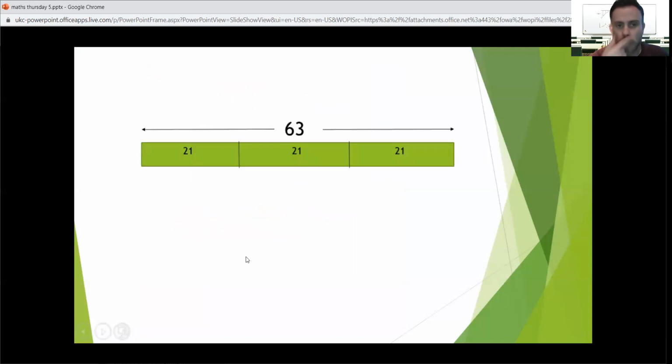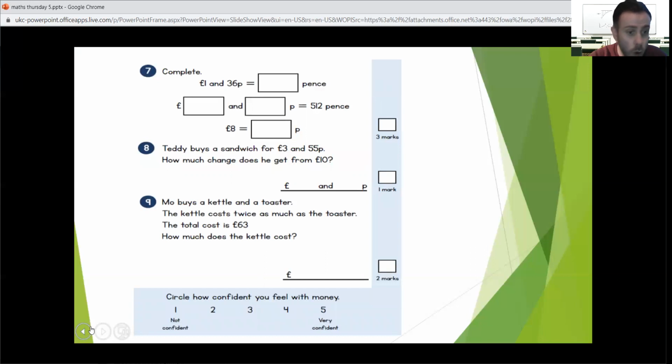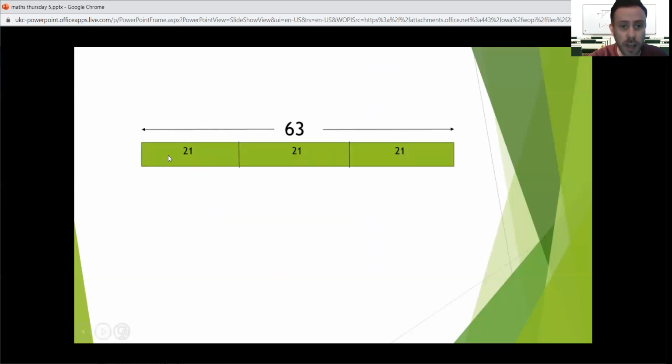So this is what we've got as a bit of a bar model. 63 at the top, because that is how much the total cost is. Altogether, it costs £63. And then what we've got is I've split this up into 3. The reason I've done that is because we've got the kettle, which is, hang on, getting these confused. Which one's the most expensive? Okay, so the toaster. We've got the toaster here, and then we've got the kettle, and the kettle needs to be 2 times whatever the toaster is.